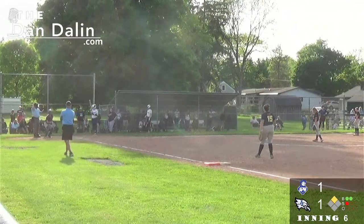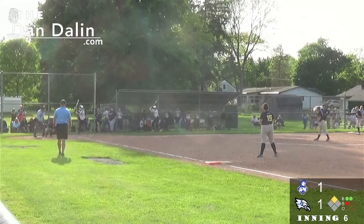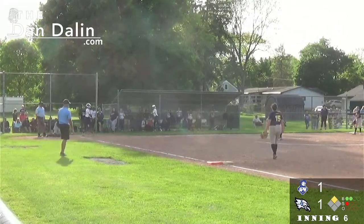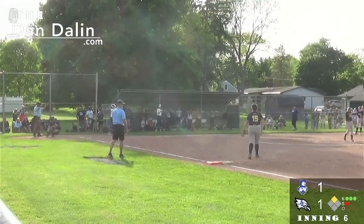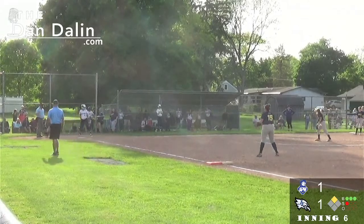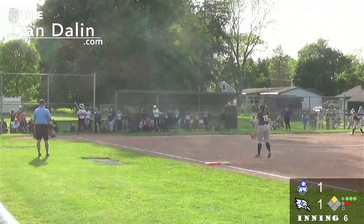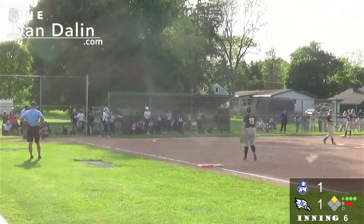Shadows creeping across the infield now, as it approaches, still just after 6:15. Pitch high, ball 3. 3 balls and 1 strike to Lexi DeFalvaro, the pitcher. That's in there, called strike 2. Full count now to Lexi.